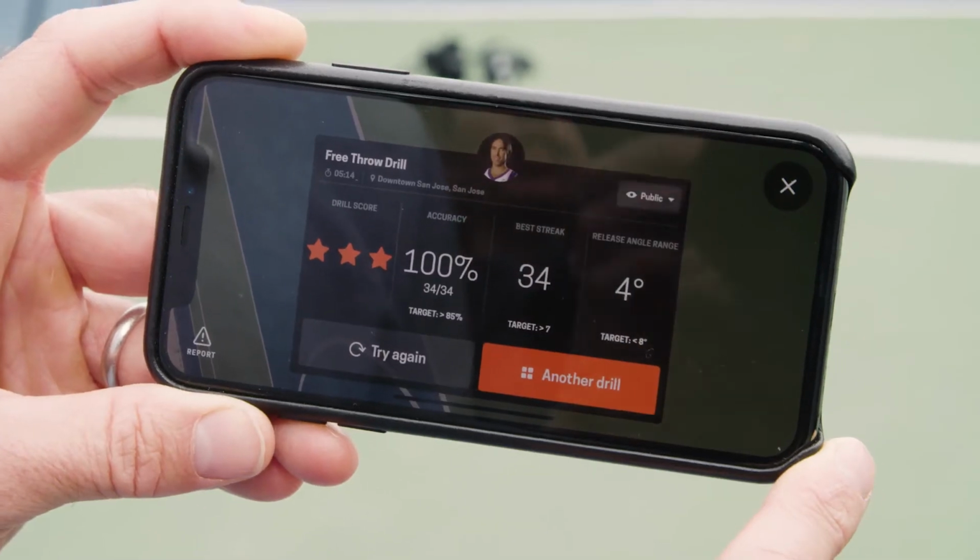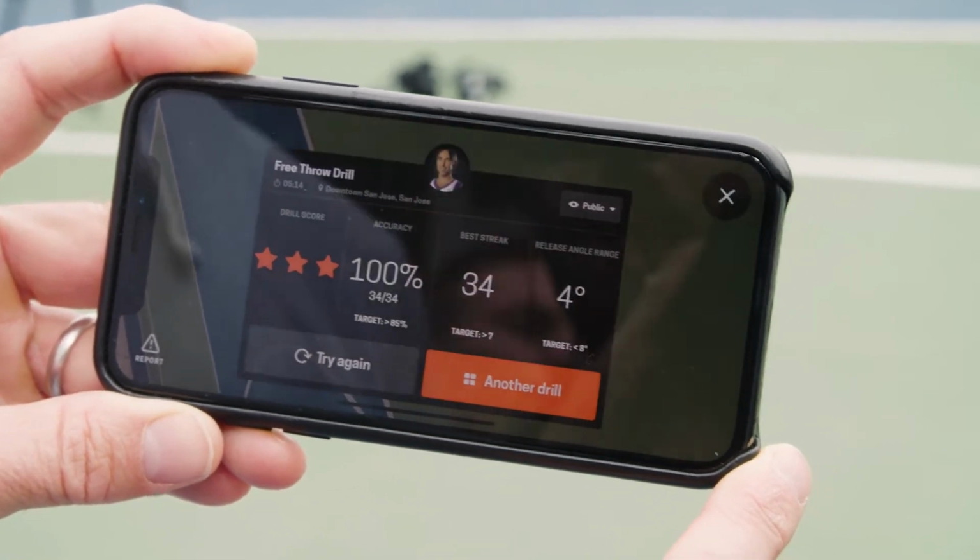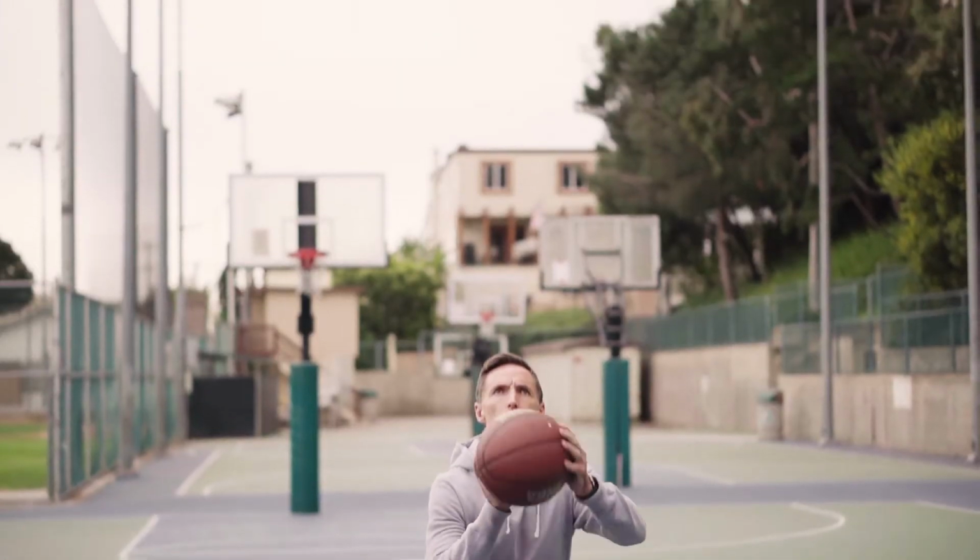Release. Your release angle range was only 4 degrees. Yeah, so that means that the biggest difference you ever saw in your release angle was just 4 degrees. Right. And mine was 20. Yeah, so that tells a lot, right?